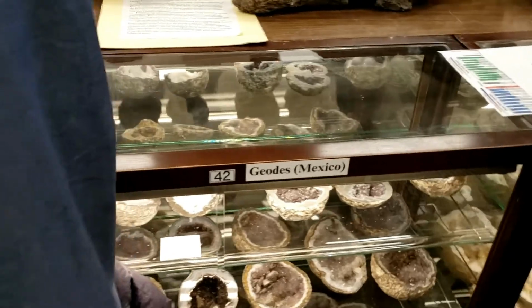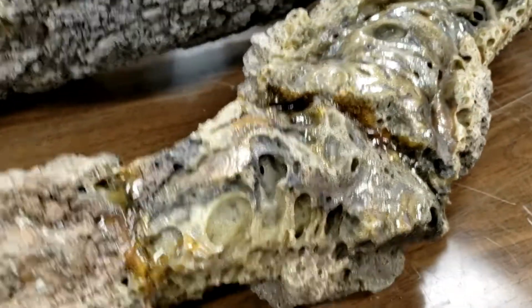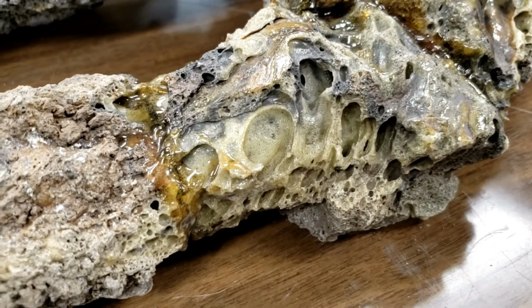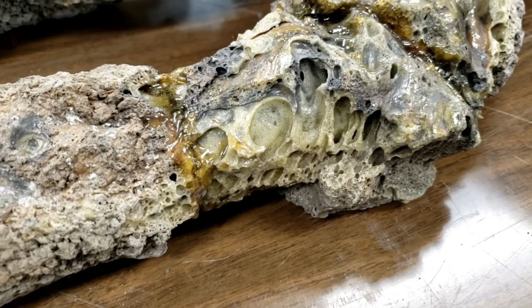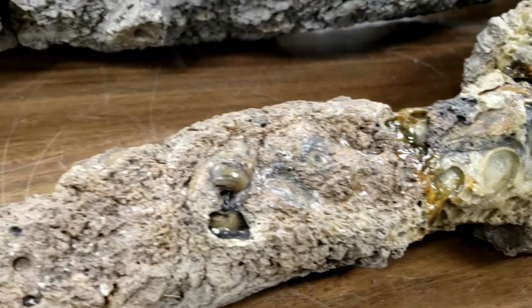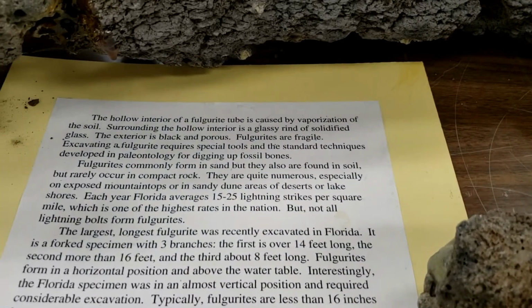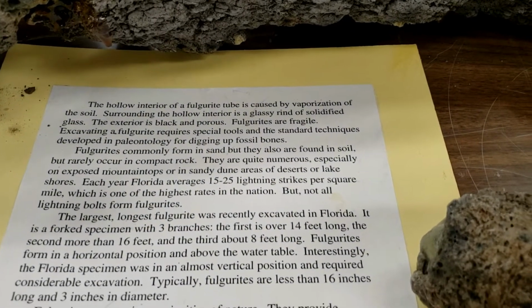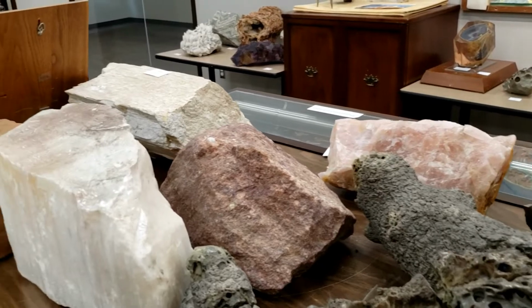So this one I brought over because it's supposed to go back in the case down here. Now the museum itself was started by Richard Sutton, who was a local dermatologist, and he was a mineral collector and fossil collector, and he was also a big supporter of UMKC. And so he donated much of the collection, not all of it, but much of the collection of specimens, as well as all the cases.